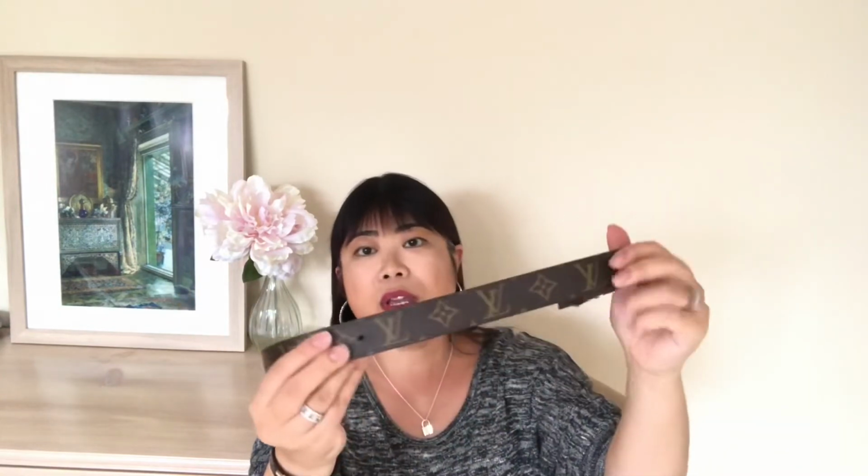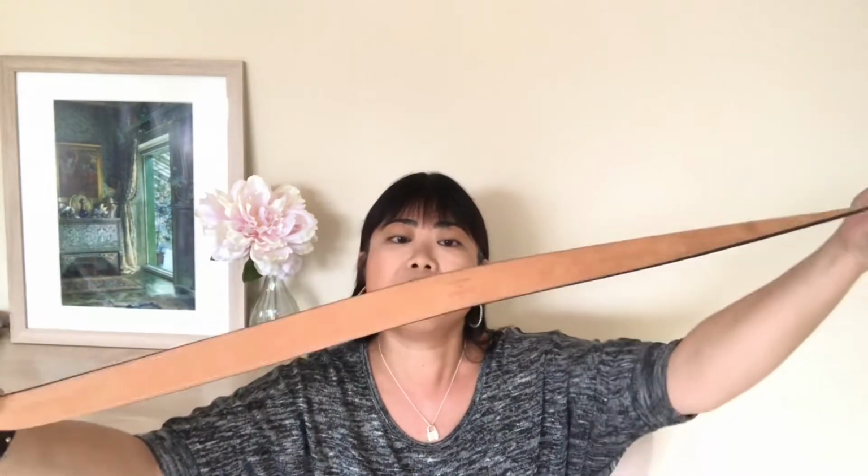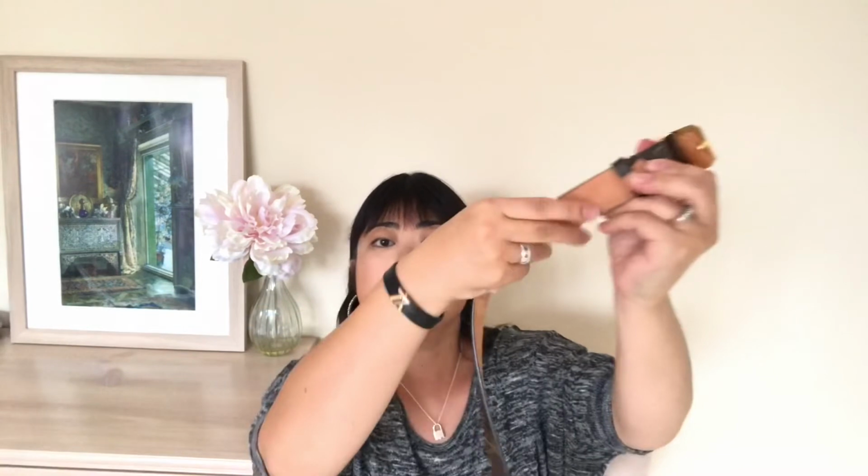This is definitely probably one of my worst, and it's a belt from Louis Vuitton. Now, if you look at the belt itself, it's absolutely beautiful. It's still in stunning condition, even on the reverse. The leather is really lovely. The glazing is still perfect. No problems or issues with the glazing whatsoever.